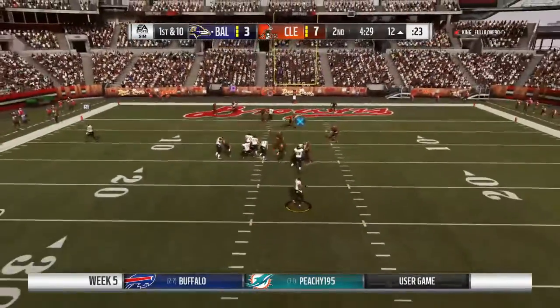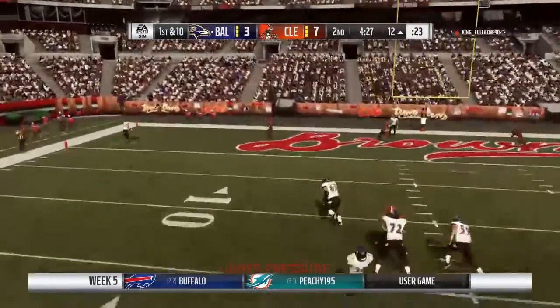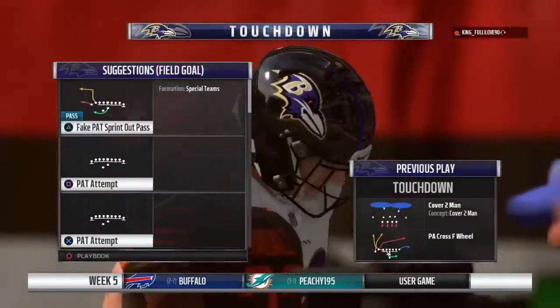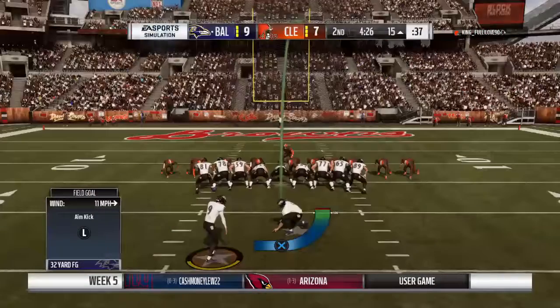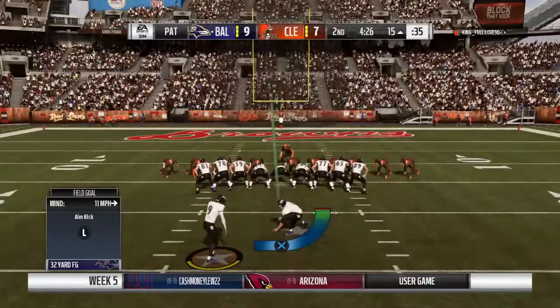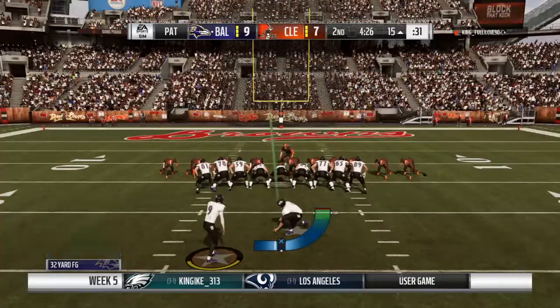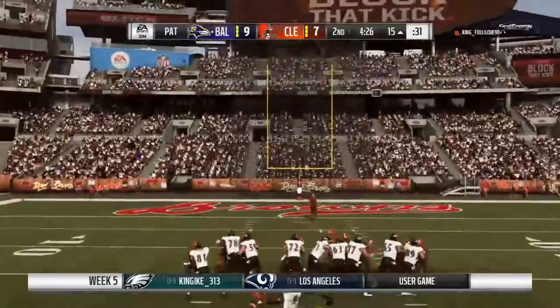Jackson. And this is caught. Touchdown, Baltimore. It's the fullback. His 2nd touchdown on the season. And the Ravens are in for 6. And he wasn't blocking or running it there. They tossed it to him.